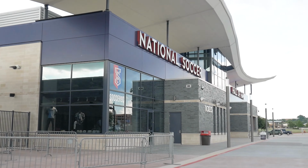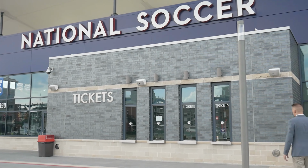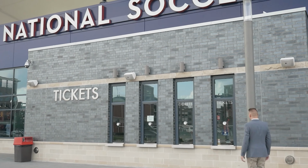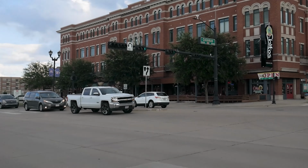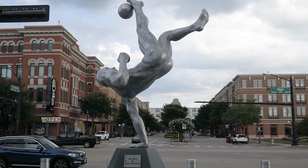Frisco, Texas is home of sports, including the FC Dallas MLS soccer team and Dude Perfect's headquarters. Across the street from the stadium, we will also find downtown Frisco, City Hall, and the library.